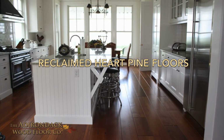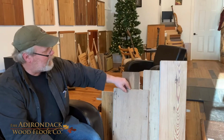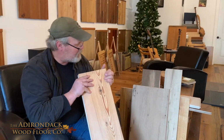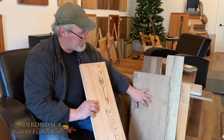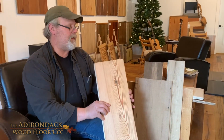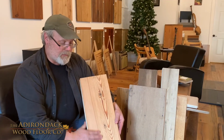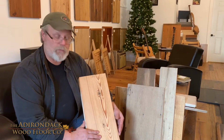Today we're going to talk a little bit about our reclaimed products. And heart pine is this guy here. These are both unfinished versions of it. There's no finish on here. They're raw. We have them made that way, and they can either be pre-finished at the factory, or they can be site finished with what you want up there.